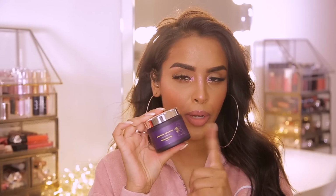So if you're someone that wants to do it in the shower, or just wants to get it all off straight away, and you're very aware about waste, then you don't need to use any cotton pads. So that's great for you guys.